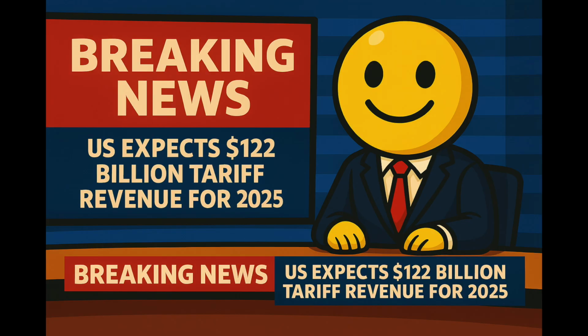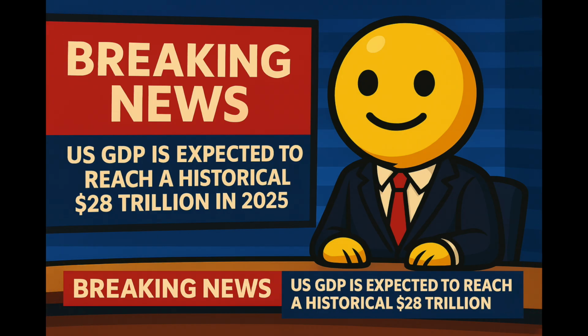Now, let me put that into perspective. U.S. GDP, gross domestic product, is expected to hover around $28 trillion this year, 2025. So tariffs are pulling in about 0.4% to 0.5% of GDP. Doesn't sound huge, right? But listen, that's more than twice what they brought in just a few years ago. It's like finding a few bricks of gold in the couch cushions. You weren't expecting it, and now you're reupholstering the whole living room.